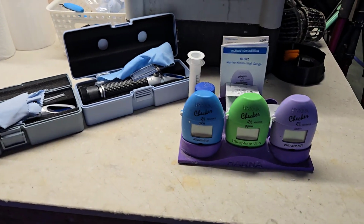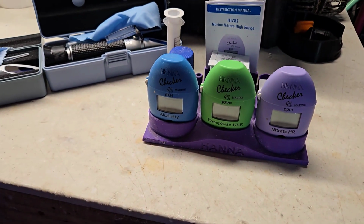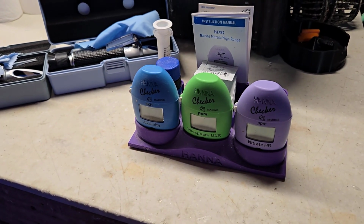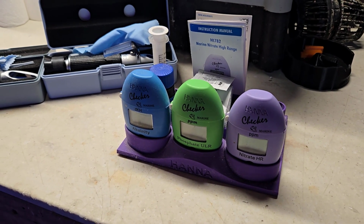Now outside of that, I am going to be testing phosphates and nitrates with the Hanna checker, just to verify, make sure I'm in a good range. I know that I was a little low on phosphates last week, but I have been feeding a little bit more nori in hopes of bringing that up without dosing it.